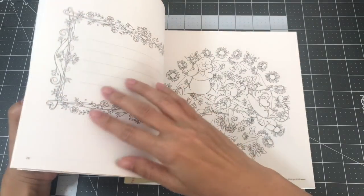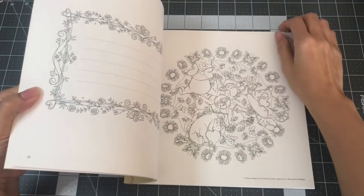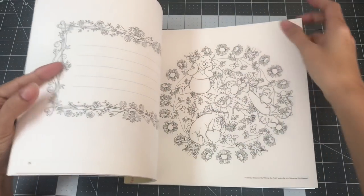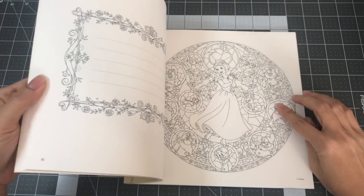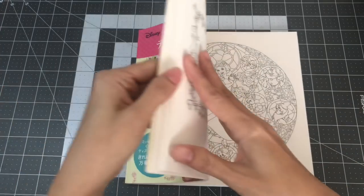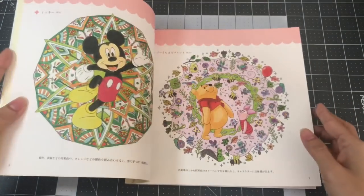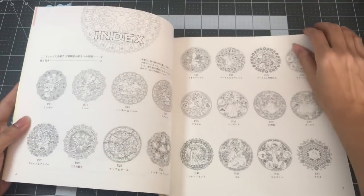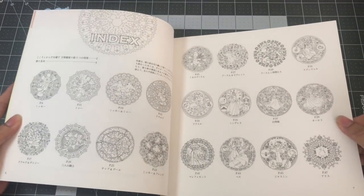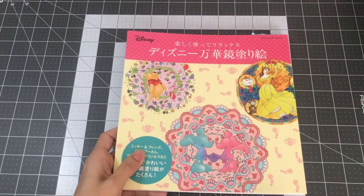Coloring F has a video out of herself coloring in one of these. I wonder if it's this one. I can't remember. But in the beginning of the book, they give you examples and an index of all the mandalas. Yeah, so this is the Disney Kaleidoscope coloring book.